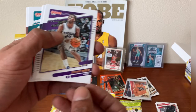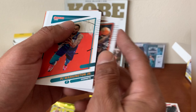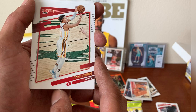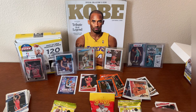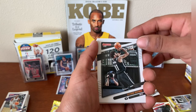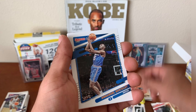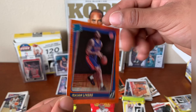Yeah, buddy. We got Zion Williamson. Cameron Payne. PJ Washington Jr. Jae Crowder. Trae Young. Gary Trent Jr. And TJ Warren. Nice. Got that Kyrie Irving, Kawhi Leonard, Steven Adams, Young, Maxey, Quickley, James Harden. All right, we got the Isaiah Livers, rookie rated. Cool. All right.